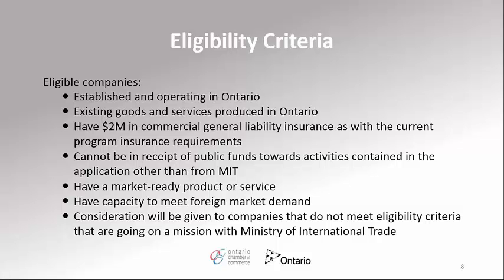Existing goods and services produced in Ontario. We get a lot of questions from companies calling and asking, I'm a distributor, I'm importing from overseas, and then I'm reselling. There has to be a value add proposition to the product or service you are selling. So please keep that in mind.